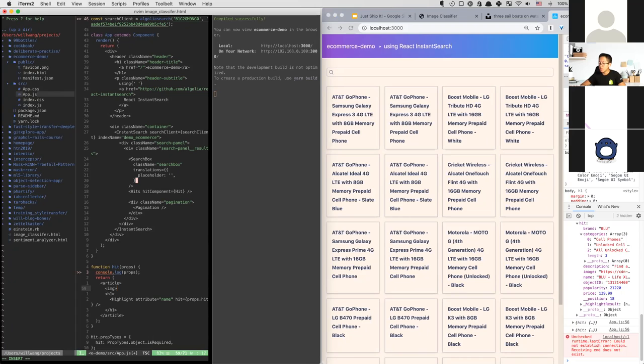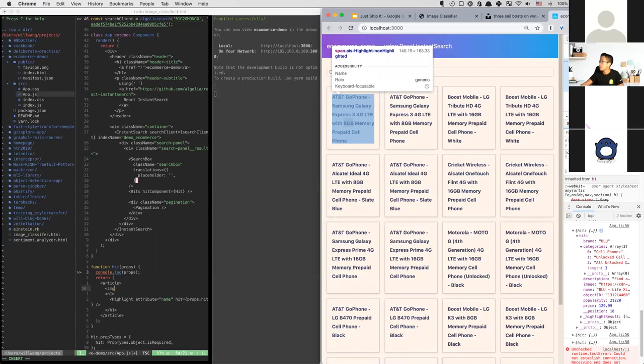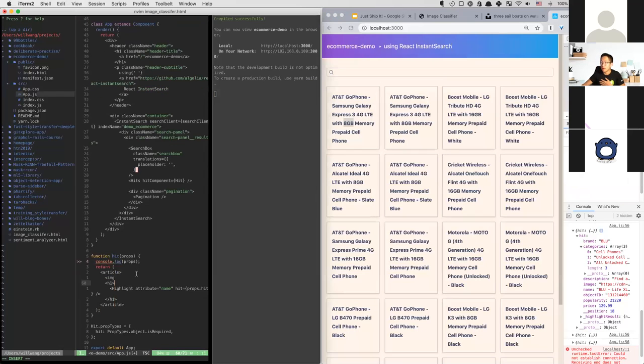I haven't tested this one out as fully as the other code, but hopefully this will run properly. Just hold on one second here. So again, if you look at the hit, this is what Algolia is doing. It's searching through basically each of these objects. Each of these phone objects has some categories, has a popularity score, has a price, position, has a name. So right now the name is the only thing that's being displayed. For example, if I inspect the element of this, it should have the name right here. So AT&T GoPhone Samsung Express 3, that's coming from this hit in here.